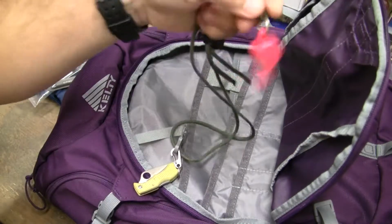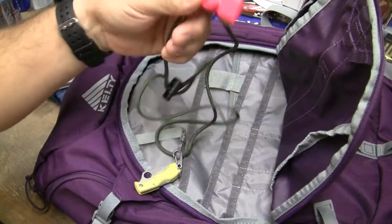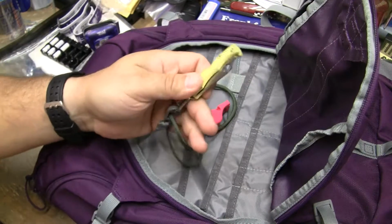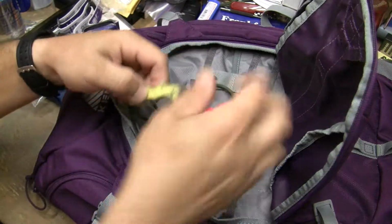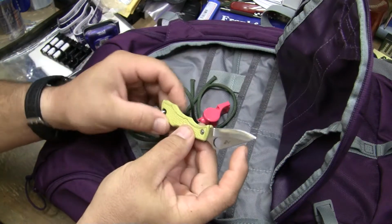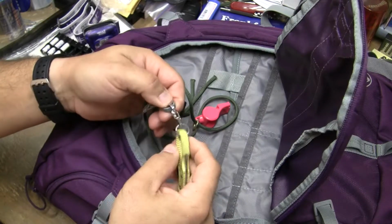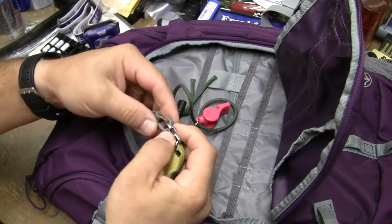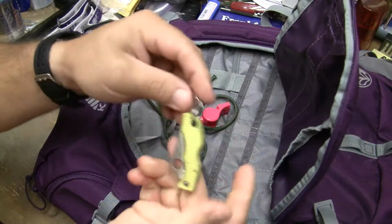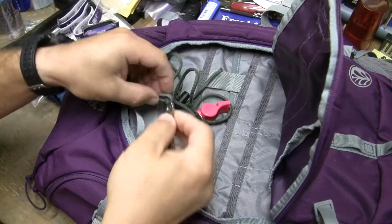She's got her whistle, because every one of my group carries a whistle. And then there's the knife that she carries, and it's just a Spyderco H1 Ladybug with just a ring and a clip on it, so she can clip it on to the outside of her pack or wherever she wants to. And we got that clip from CountyComm, of course.